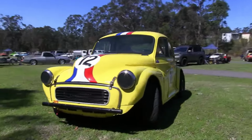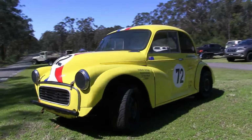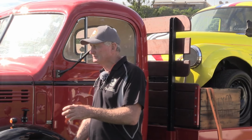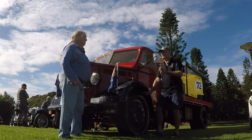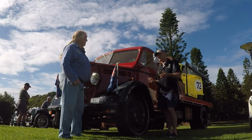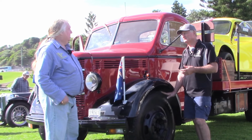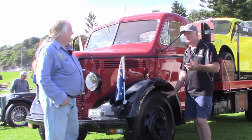Okay, when you get back to the diff, is that a Morris? Yeah, it's still running a Morris diff. Is that a welded one? Yeah, it is a welded diff. We did make our own limited slip diff in it. It was reasonably successful, but not good enough. We didn't put heavier springs in, so just to get ourselves out of trouble, I just welded this one, with the 4.22 diff in it. I do have a spare 3.9 and things like that for it.